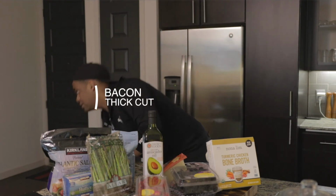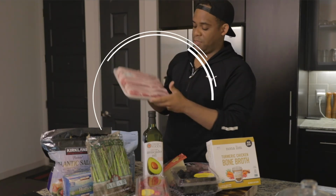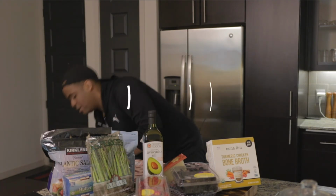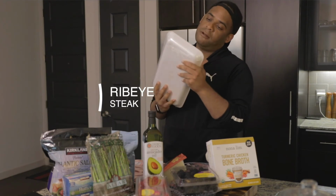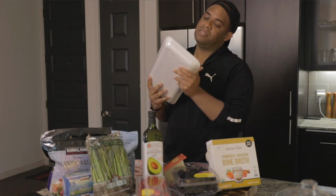I also bought some pork belly. This is from Costco. This is a bunch of pork belly, which I'll be using quite a bit. You know, I love a new recipe or two. And I also got some ribeyes. It's actually 3 pounds of ribeyes, and it was basically about $10.99 a pound.